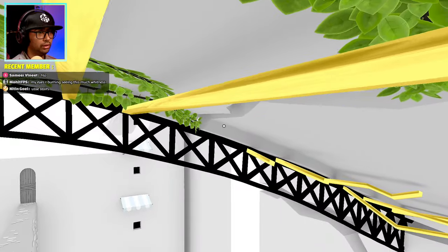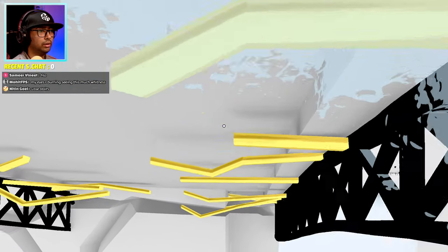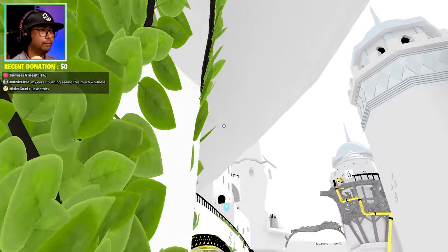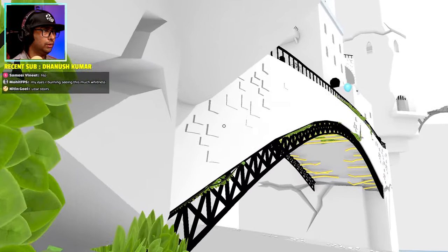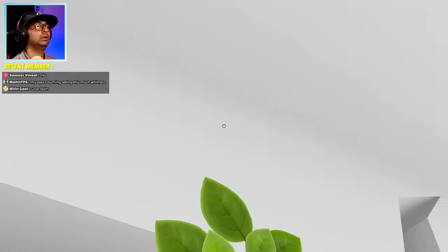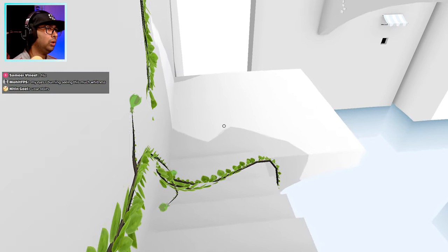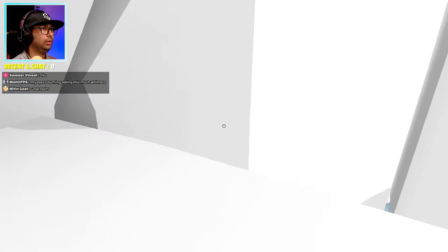But how do I get across? Oh, this is tricky. Oh shit. My bad. I thought he would grab that. But he didn't grab it. My bad, guys. My bad. I think I will be using... I can get down. Oh, now what to do? Let me think.